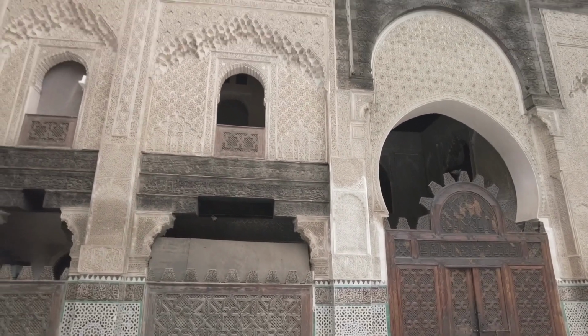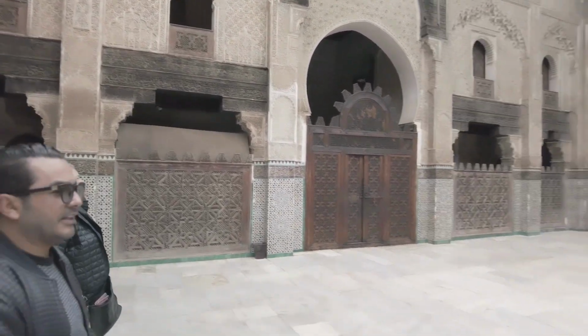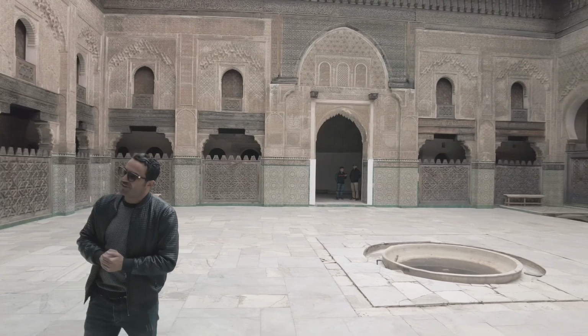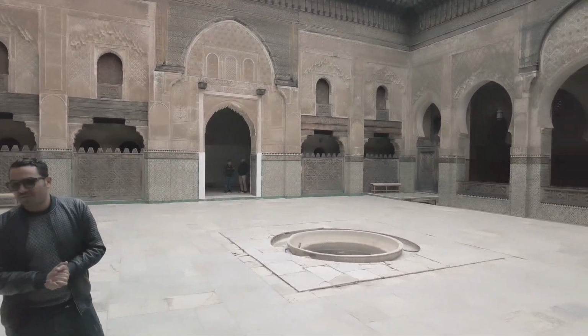And look at this lovely courtyard, which is covered with Carrara marble, which is brought from Italy. In the past, Morocco and Italy exchanged merchandise. 1 kilo of sugar against 1 kilo of marble. It was a very good deal for the Moroccans. So the sugar is gone, but the marble is still here from the 14th century.